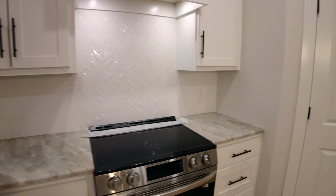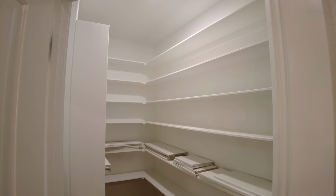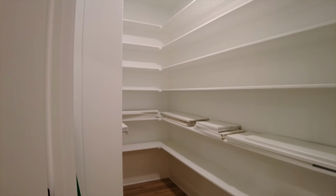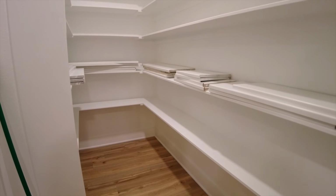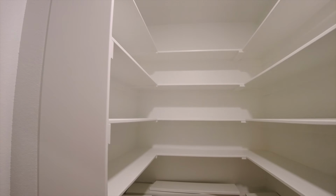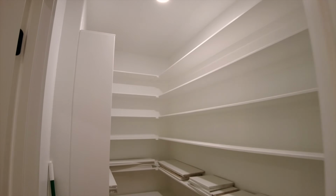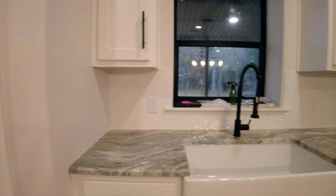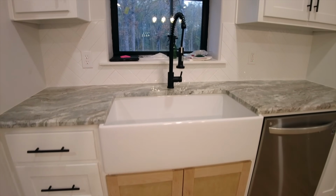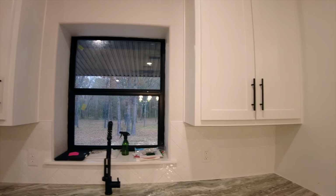Got all granite countertops, and we've got a large walk-in pantry here. This is a corner pantry, but a ton of shelving space. And you can see floor to ceiling here. We've got a ton of space here left. We've got some extra shelving for the bottom if we needed it. But this is a huge space for dry goods and storage. Got a large farmhouse sink here that's undermounted, and an operable window, black on black windows throughout the house.